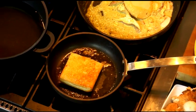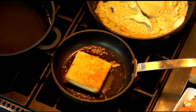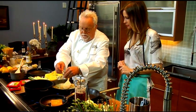Look at it. See how nice it cooked? Whoa, look at that color. That's how you want it. Exactly, nice and buttery and crisp. Yum. So put a little bit of the beurre manié in there.